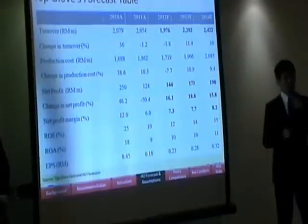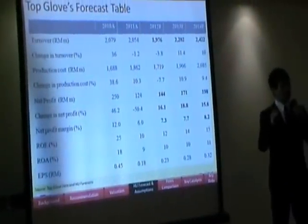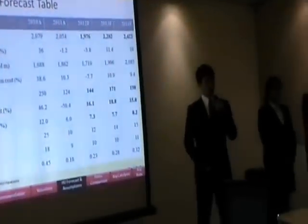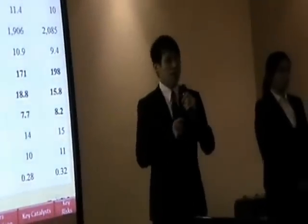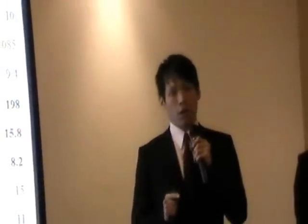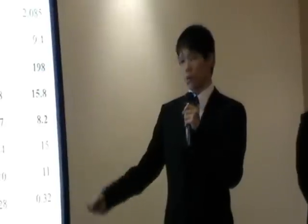Next, this table conveys some of the most important forecasted figures. We expect revenue in 2012 to drop due to higher production volume but lower selling price. And then it picks up again in the next 2 years. However, net profit in 2012 is expected to grow by 17% higher, mainly due to lower latex costs. As net profit recovers for these 3 years, Top Glove's ROE increases steadily as well.